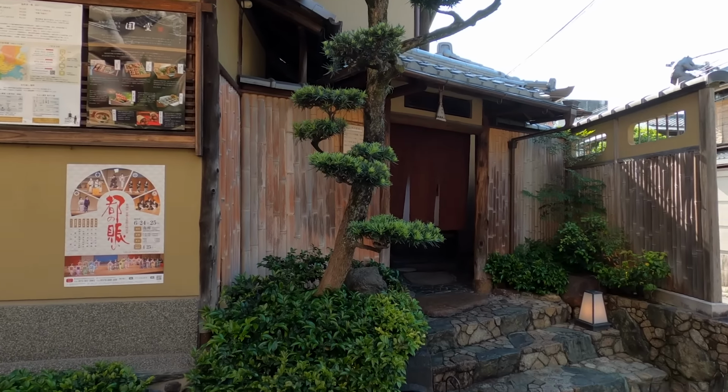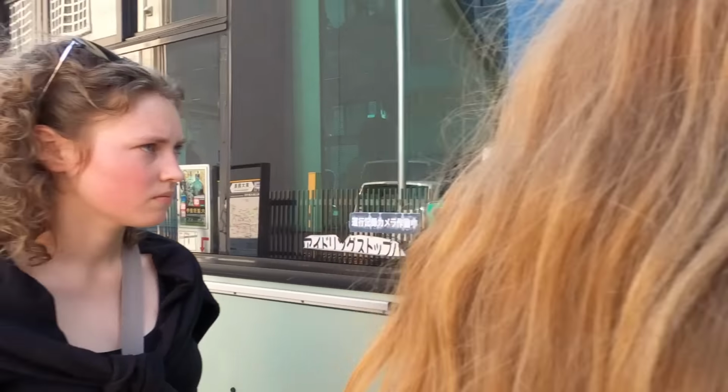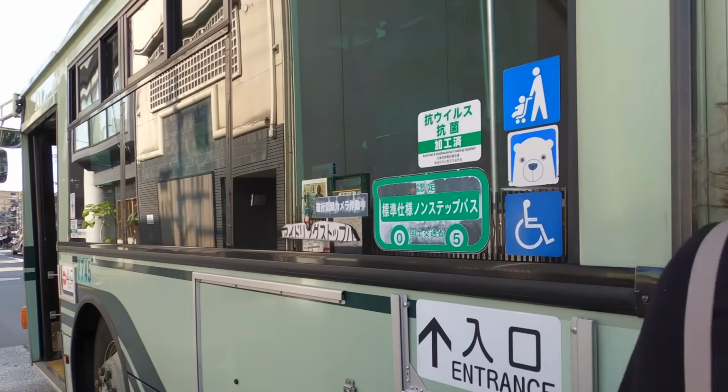Such a pretty building. The way the buses work here is you can't go on at the end, you have to go on this way and you get off at the front. And you always tap on your way out.